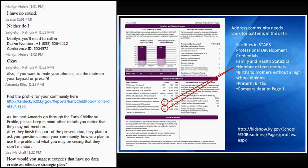I'm going to pause just for a moment because I do have a question, and I don't want to forget this because it's very important. I have a question on the side that says, how would you suggest counties that have no data create an effective strategic plan? This is a good question because, again, like we said, only 109 of 174 districts actually participated, and that's fine. You have lots more information on the early childhood profiles than just the Brigance data. You can also look at the state averages to get an idea where you think your county may be.